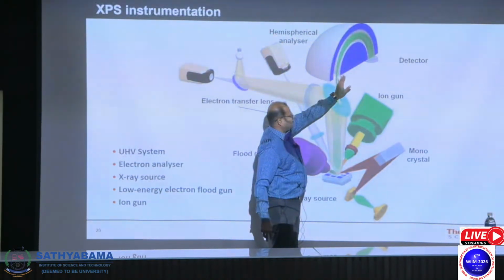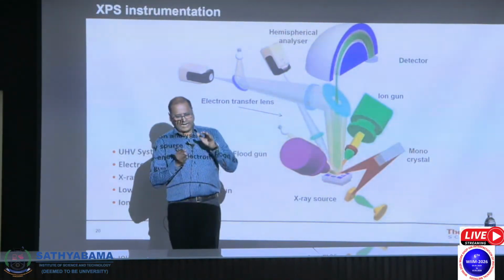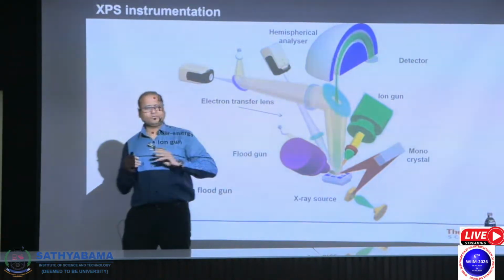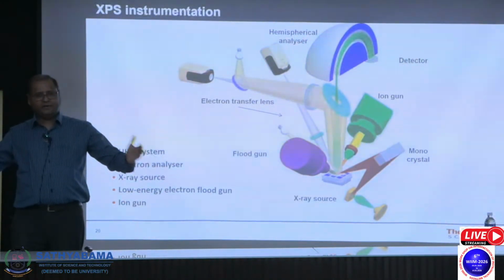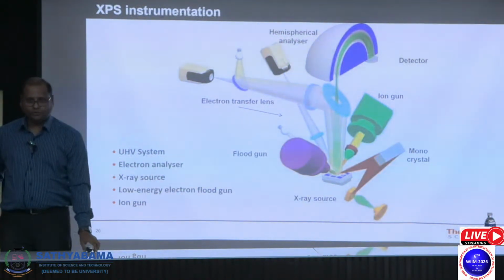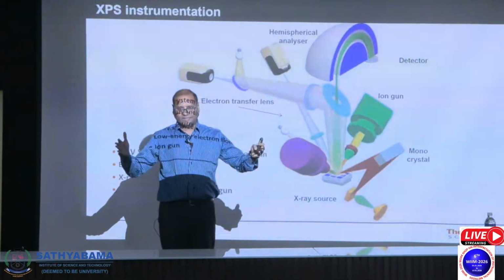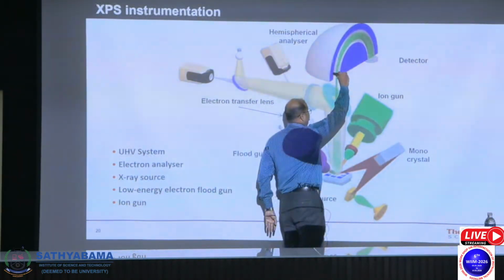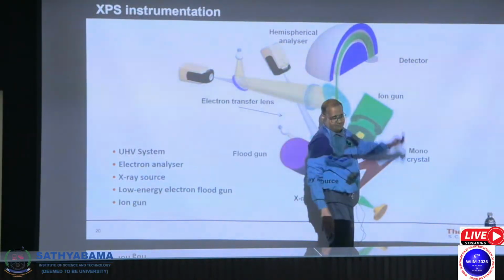So this hemispherical analyzer has two plates, the one at the bottom and one at the top. And these two are biased in such a way that, if you recall one of the slides, we do two experiments, either a wide scan survey or a narrow scan survey. So depending upon the experiment you select, the electrons which fall into the energy range you select, only those electrons can travel through the hemispherical analyzer and come towards the detector.